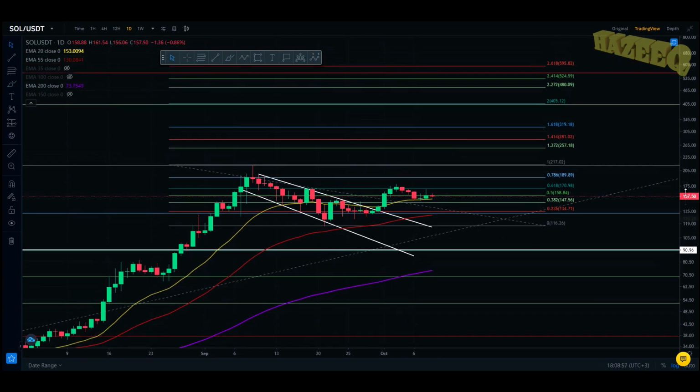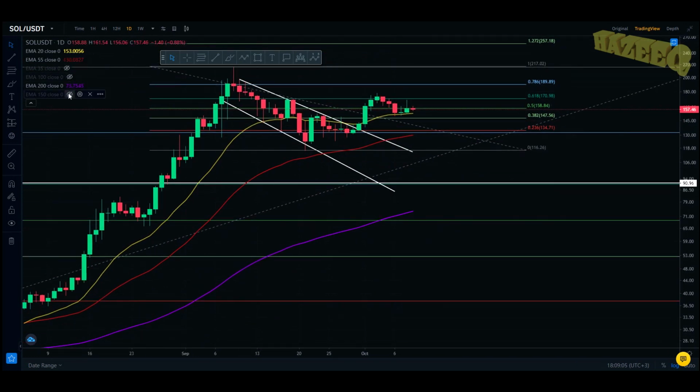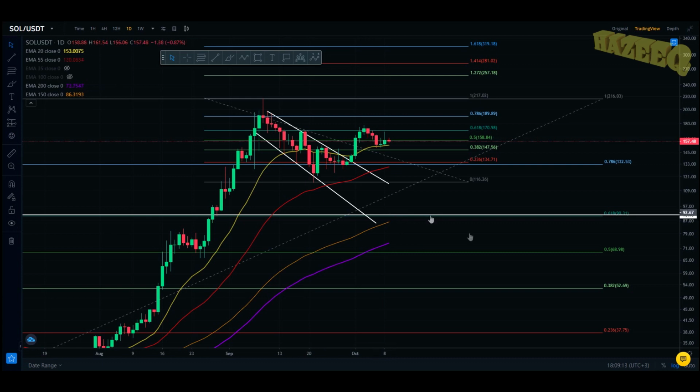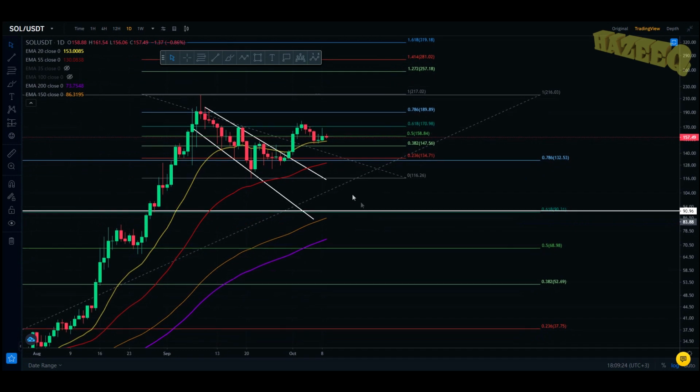I give you your support levels. The daily 55 EMA is what you're looking at for a pullback. If we fail, what I do want you to look at is the 150 EMA, okay? Because the 150 EMA is sitting at $86 right now. And if you take a look at this golden ratio, it's sitting at $90 right now. So you may just get that support from the 150 EMA and the golden ratio where I just showed you. So keep that in mind.